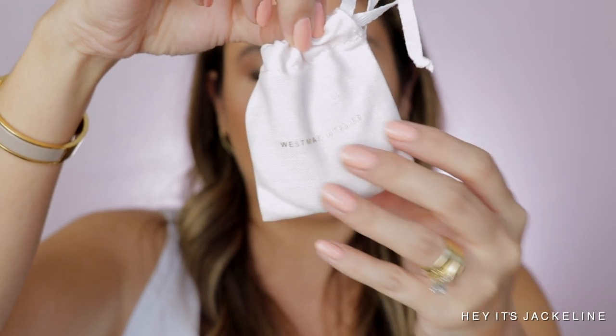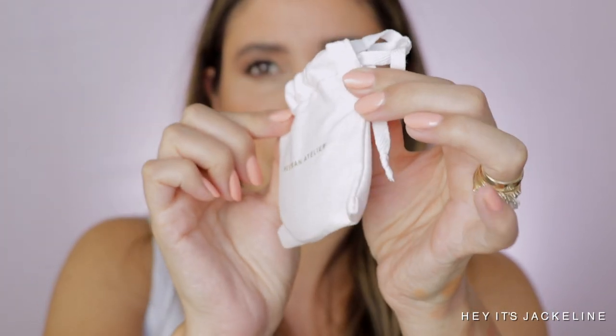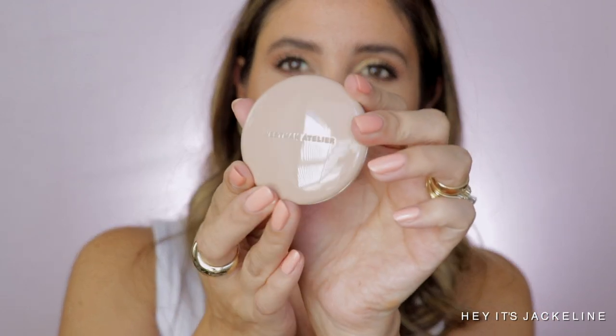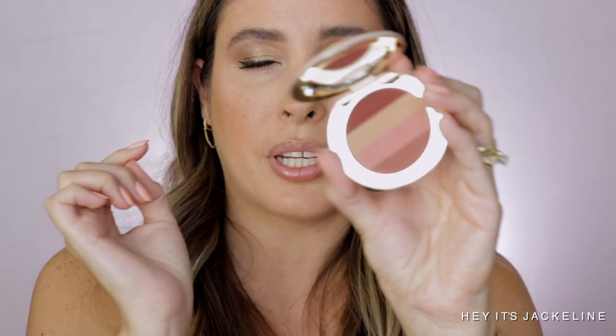Isn't it lovely? The little canvas pouch. So pretty. It says Westman Atelier there. Light pink, and oh my gosh, this is heavyweight, compact, so lovely. I'm not a person that really uses too many of these type of lipstick palettes, but I have heard the best things about her previous Lip Suede, the original one, that I'm like, you know what, I really want to give it a try.